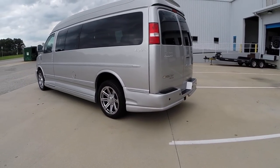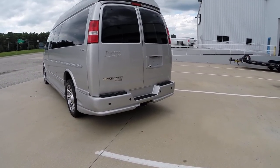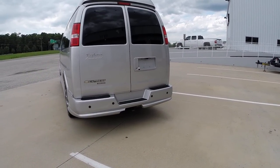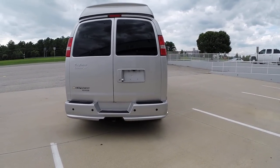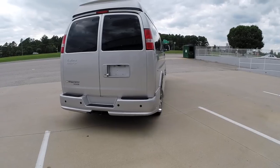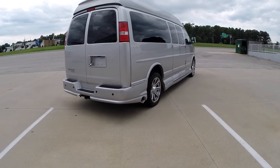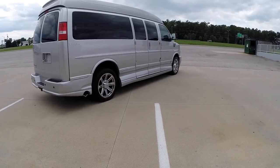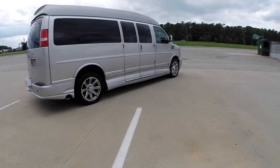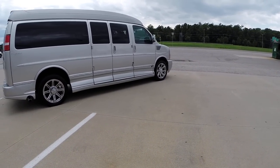Absolutely beautiful condition. First and foremost, the condition of the van is brand new. 18,000 miles. It has been garage kept. The previous owner had a huge building with this. They actually had an RV, had his boats in there. So this thing has absolutely been garage kept since day one of ownership. They actually got rid of it because they used their RV more than this.